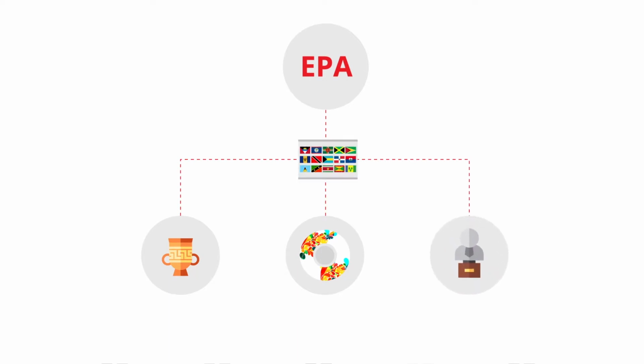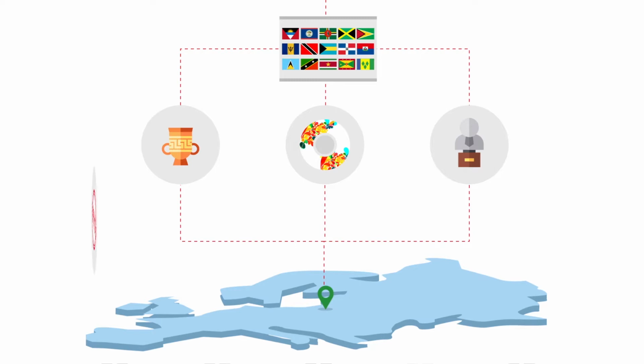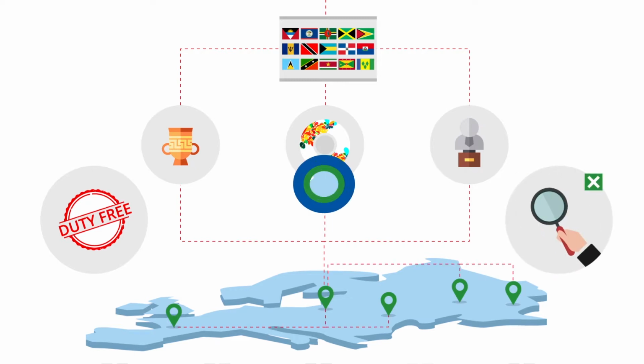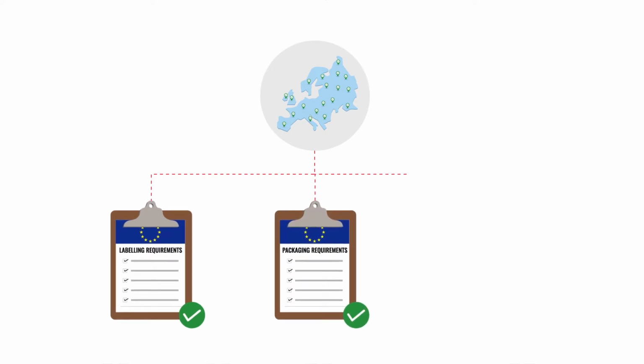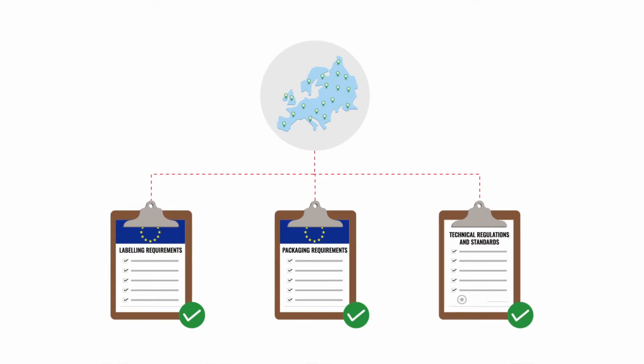The EPA generally allows goods like pots, decorative plates and sculptures from CARIFORUM to be shipped directly from these countries into Europe without customs duties, and a shipment that can enter one EU member state can be transported across EU borders without further checks. To successfully access European markets, you must ensure that you are able to meet the EU's labelling and packaging requirements and other legal and non-legal criteria, such as technical regulations and standards.